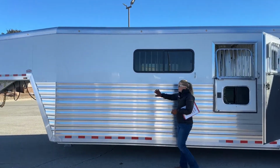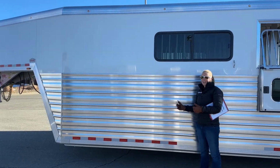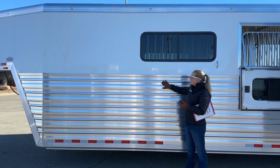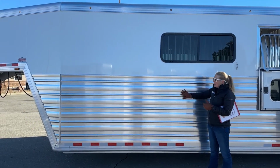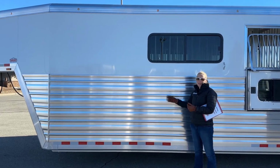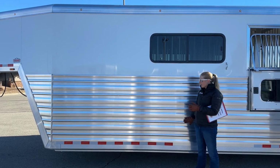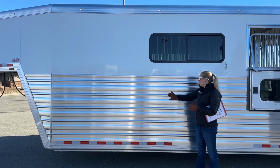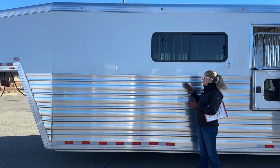These side extrusions on these Cimarrons are one of my favorite features. It's not just a looks thing, although it does look really slick on these trailers. They're actually triple hollow slats. So your Cimarron trailers, you're not going to see exterior welds on here. Everything is actually an extrusion that interlocks, and they do all the welding on the inside, on the other side of the rubber mat, so that it has a nice, sleek, clean appearance. But these triple hollow slats actually have interior hollow structures that are running through here, and that's going to give it a lot more strength.